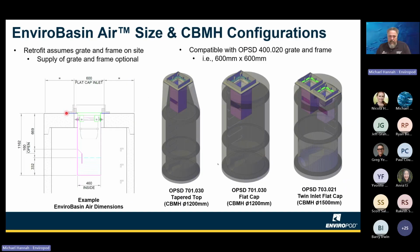So here it is. It sits under the grate and frame. The grate and frame goes up. If you wanted to retrofit it, you would have to rip the grate and frame off, which is a little bit of construction, but it's not as bad as ripping off the top cap. So in spring maintenance, or if the catch basin gets damaged or anything, it's quite easy to take the seal back, rip off the grate, and place the EnviroBasin Air under.